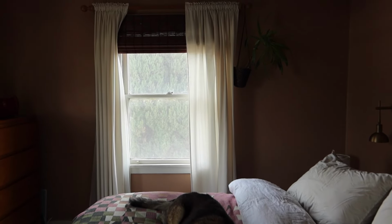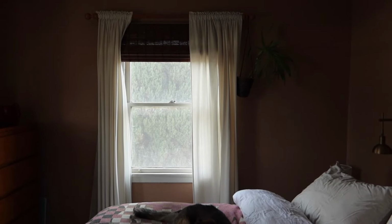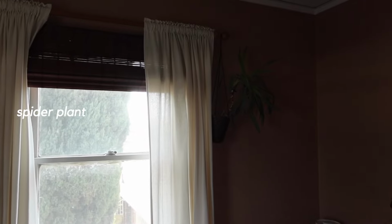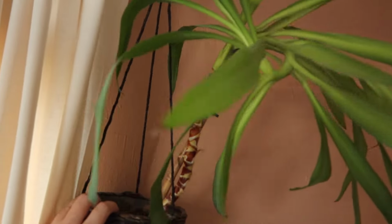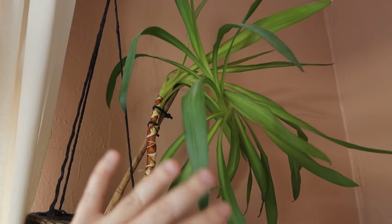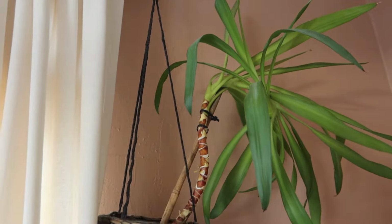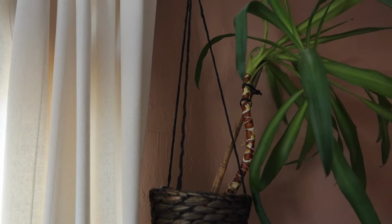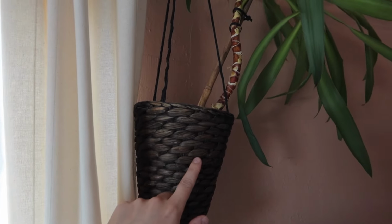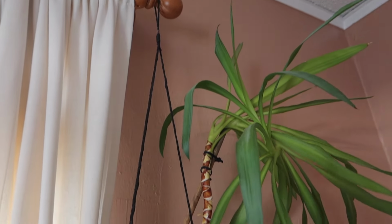Moving on to the bedroom, we have this cool spider plant hanging up here. We've had this for a while. I think this is one of our oldest plants that we've had in our apartment since day one. It's doing really well here. It doesn't get a ton of direct light, but it's always stayed like this and is thriving. And then it's in this little hanging basket that I believe is from IKEA. It might be an old colorway, but we love hanging things off of our curtain rods.